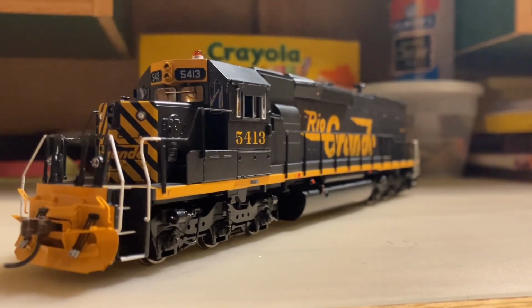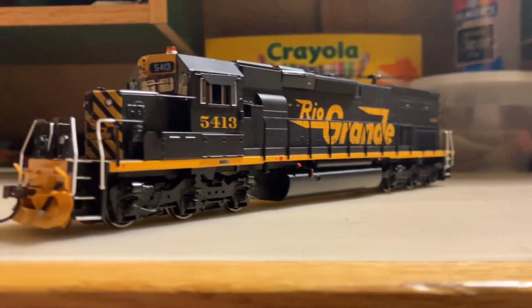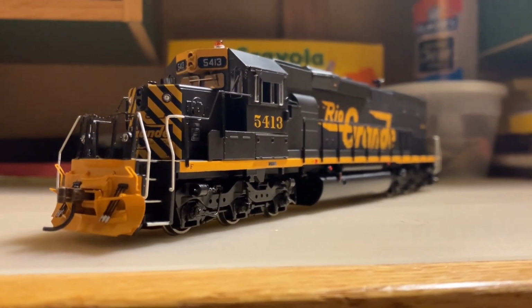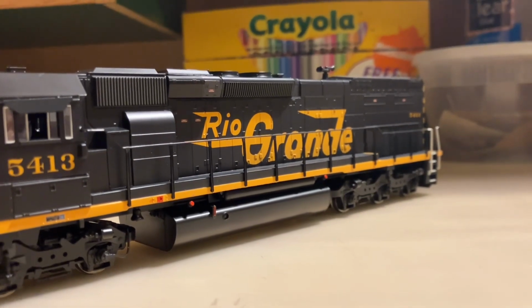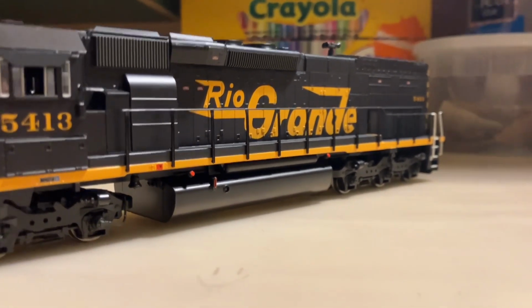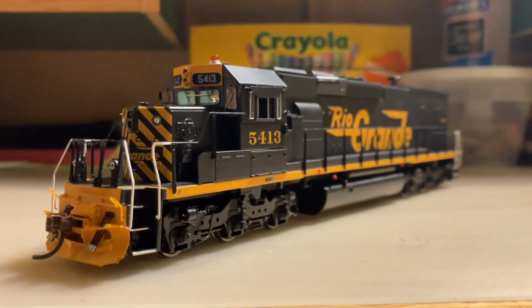Yes. And so right off the bat, I'm just going to point out here, this is the tunnel motor variant of the Rio Grande. They're SD40s. Southern Pacific had these, and I guess Rio Grande wanted in, so they just flat out copied them. Over here we have the Rio Grande logo up until the 1988 merger with the Southern Pacific, which is the speed lettering. And number 5413 actually still lives on today on the Wheeling and Lake Erie.